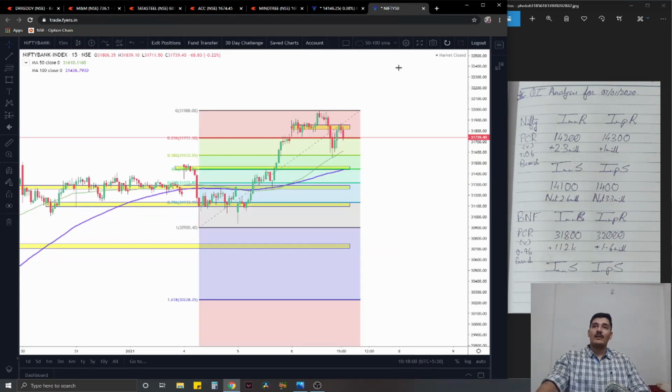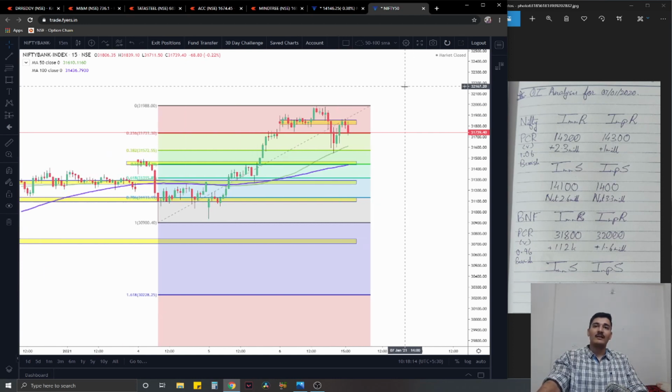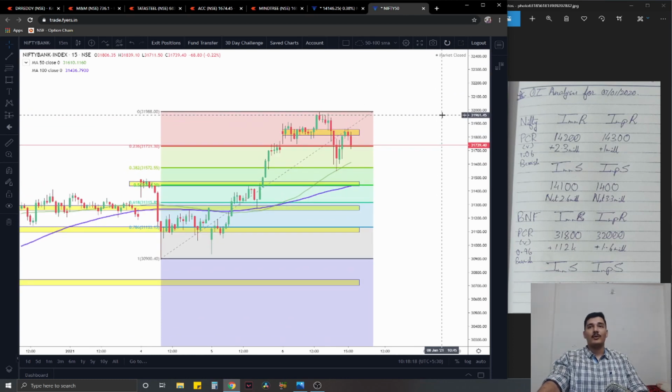Moving on to the second one, which is Bank Nifty. Now Bank Nifty, if you remember our Fibonacci levels yesterday, we had an exact buy plan near 31550, 31500, and that is from where we had a really nice 300 points bounce. So if you were following our charts on Bank Nifty, you could have got easily around 200 to 250 points, if not the entire 300 points.